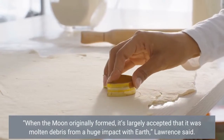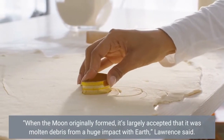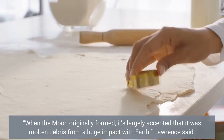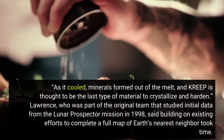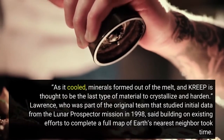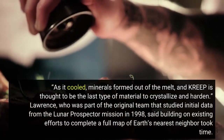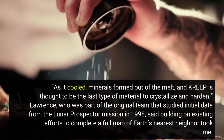When the Moon originally formed, it's largely accepted that it was molten debris from a huge impact with Earth, Lawrence said. As it cooled, minerals formed out of the melt, and KREEP is thought to be the last type of material to crystallize and harden. Lawrence, who was part of the original team that studied initial data from the Lunar Prospector mission in 1998, said the new work built on existing efforts to complete a full map.